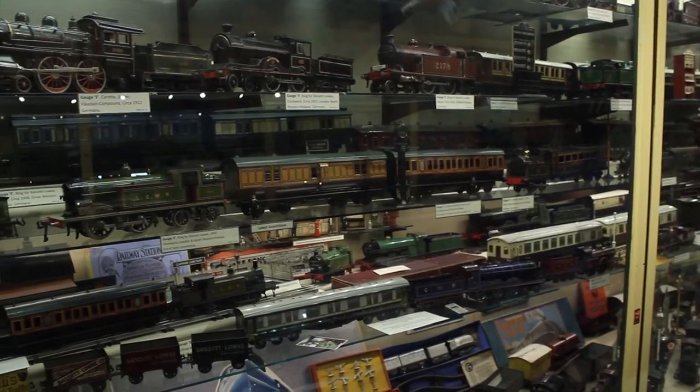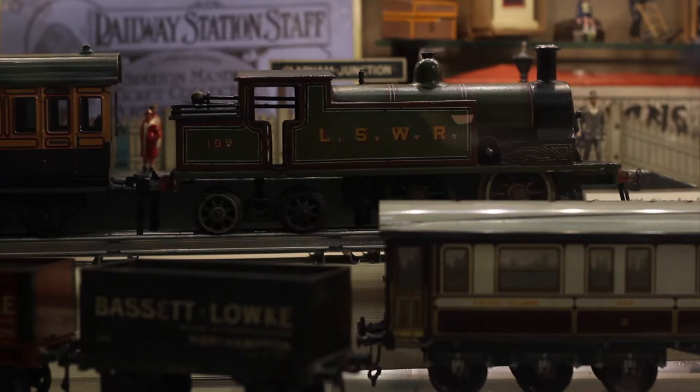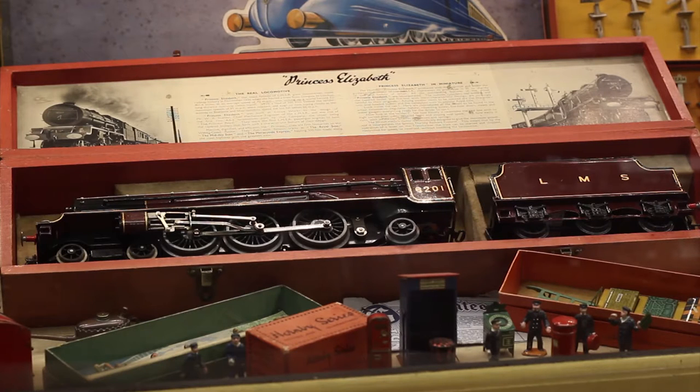Here at the Brighton Toy Model Museum, right beneath the bowels of the old Victorian station building, lies one of the most comprehensive collections of model trains in the country. These rather old-looking models are the pride of a man named Wenman Joseph Bassett Loke, who pioneered the craft in the UK. Back in those days, modelling was a rich man's hobby, and models were mainly vanity items, reflecting great pride in early British engineering.